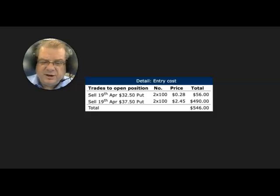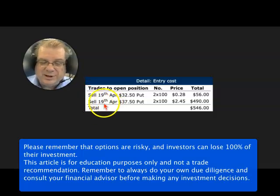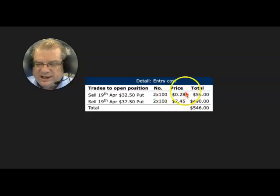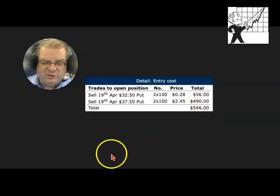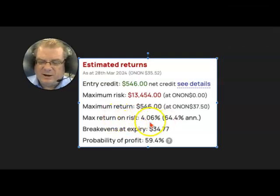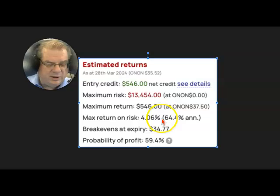In this example, I intend to sell two April 19th 37.50 puts. This is the upper bound of the range, and then simultaneously sell two 32.50 puts, and this is the lower range. Now, taken together, you can see this will put $546 immediately into my account. The maximum return on this is about 4.6% over a period of about a month.